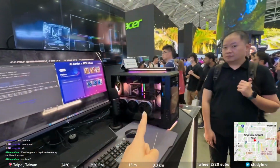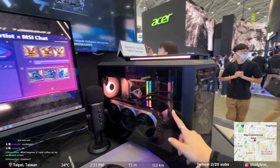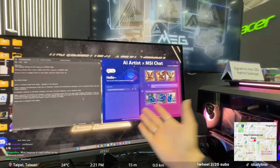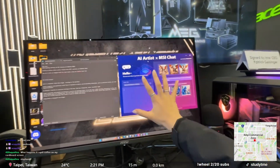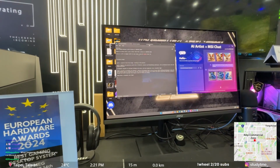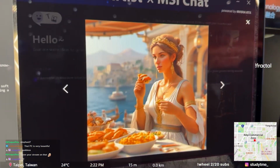This one is the AI computer by MSI. This is the MEG Vision AI. This one has a chatbot integrated. What you can do is like, as if it was a ChatGPT, right? But it's directly on your computer. And you just write, print an image of a Greek god. There we go. A Greek goddess eating souvlaki.